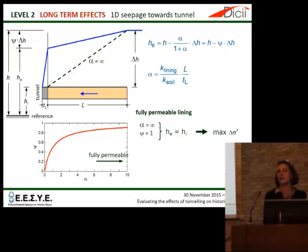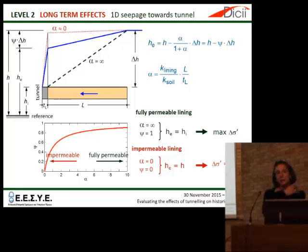At this point, you will not have any variation in the effective stress, and you might expect very small long-term settlements. Now, some parametric studies that were carried out to try and assess when you have to worry about long-term settlements were indicating that you should worry about them when alpha is larger than about 0.1. In order to evaluate alpha, you need to know the ratio of the permeabilities of the soil and the lining.